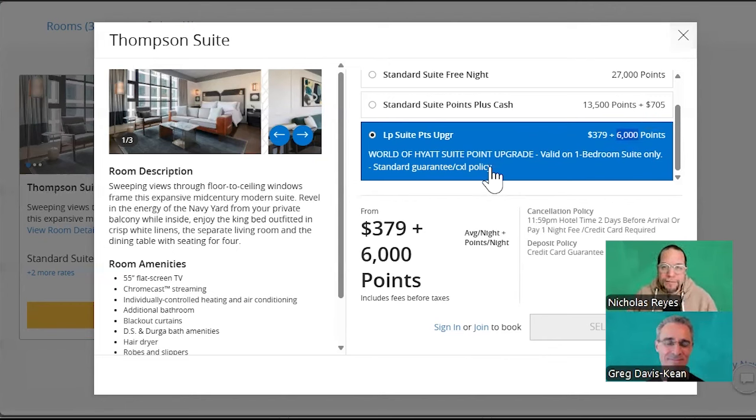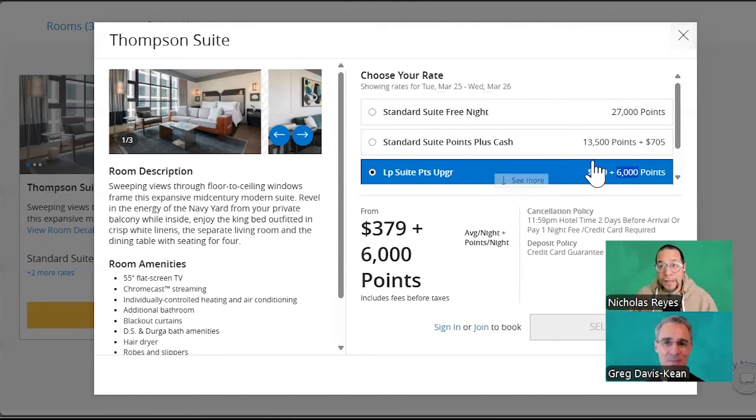It would be more attractive to me if the cash rate were even less, because sometimes you'll find a standard room rate can be quite reasonable, even though a suite is really expensive. So this option is a nice one to have for those times where a standard rate at the property is particularly low, because 6,000 additional points per night can be really nice in order to book a suite. And again, this is guaranteeing a suite in advance at the time of booking. So it's not a situation where you have to wait and see if maybe you'll get a suite later on down the line. Any of these three ways confirm that suite for you at the time of booking.